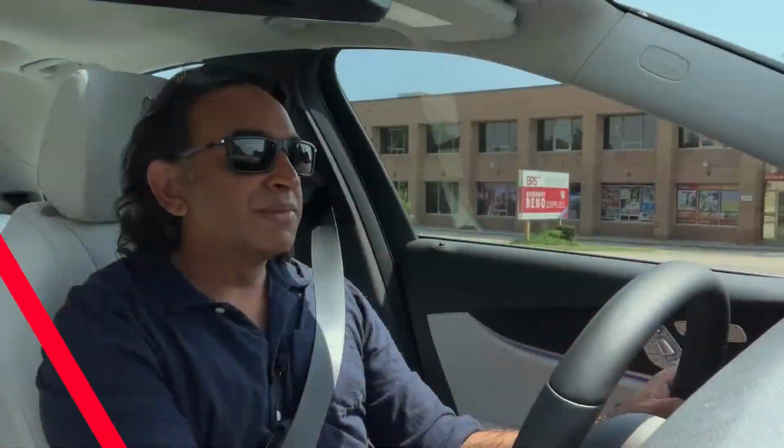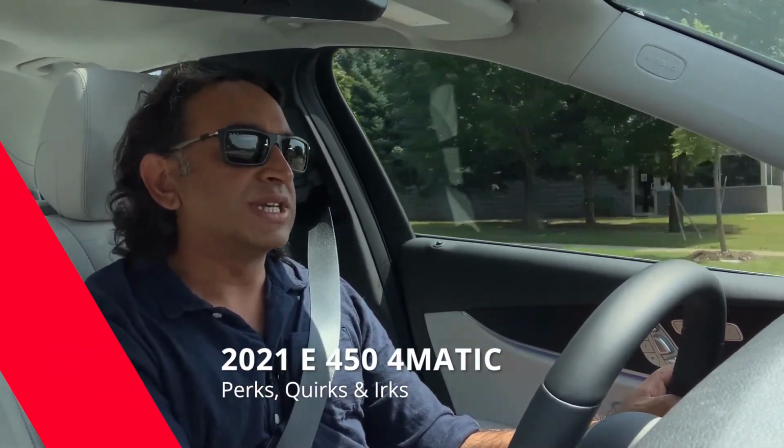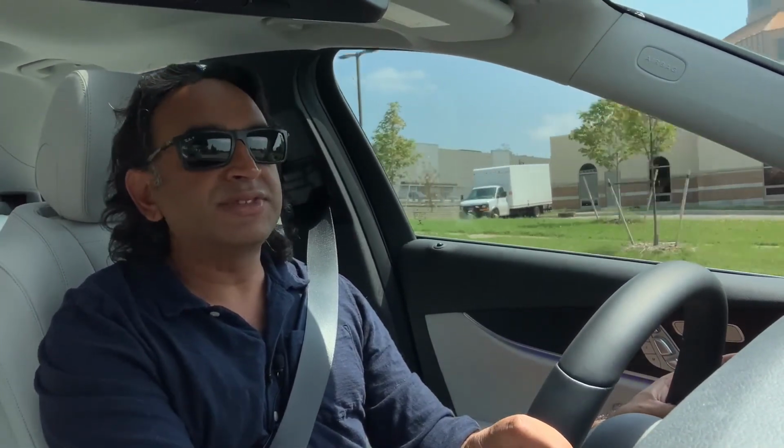Welcome to your 2021 Mercedes-Benz E-450 4MATIC. It's a mid-cycle refresh, so still the same generation, with a couple of tweaks on the outside being the big differences here. So let's do the drive, let's do the outside, let's do the inside. That should wrap up the review.